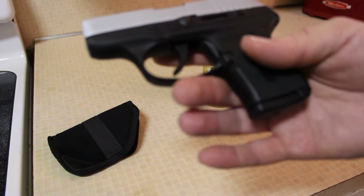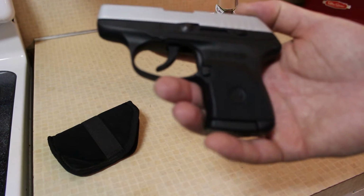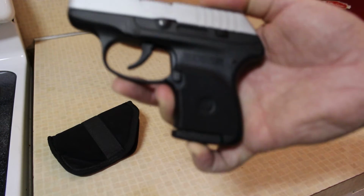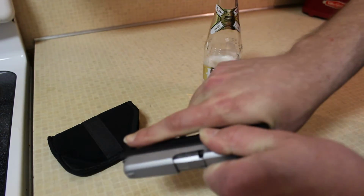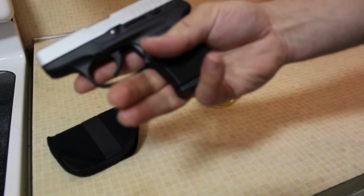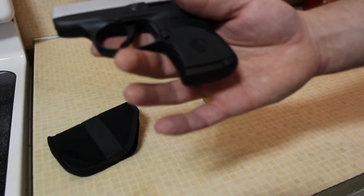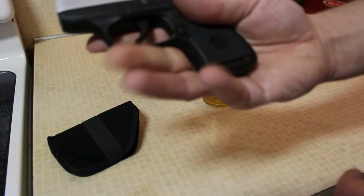Even then, when you do that, it's kind of hard to cock the thing without pushing the mag in even further with your pinky finger like that. If I just cock the thing like this, watch this. Nothing happens. You have to push this mag in with your finger, and I don't know if I just got a bad one where it doesn't quite seat right, but it's always been this way on this gun.